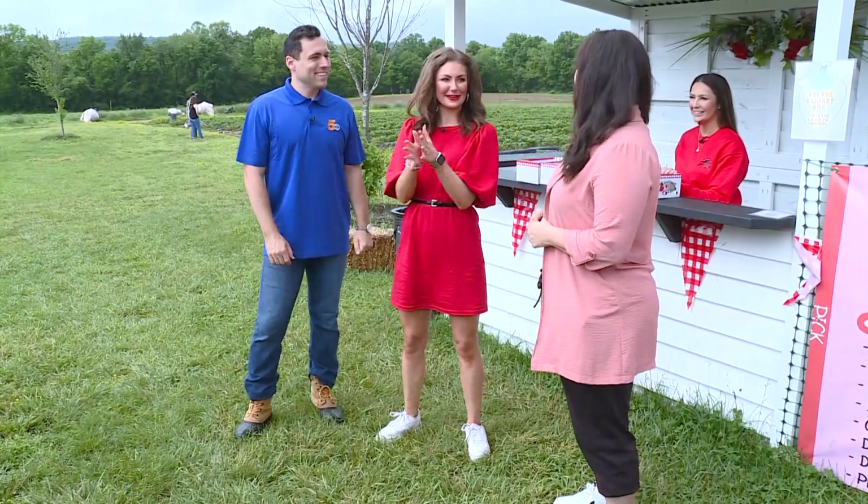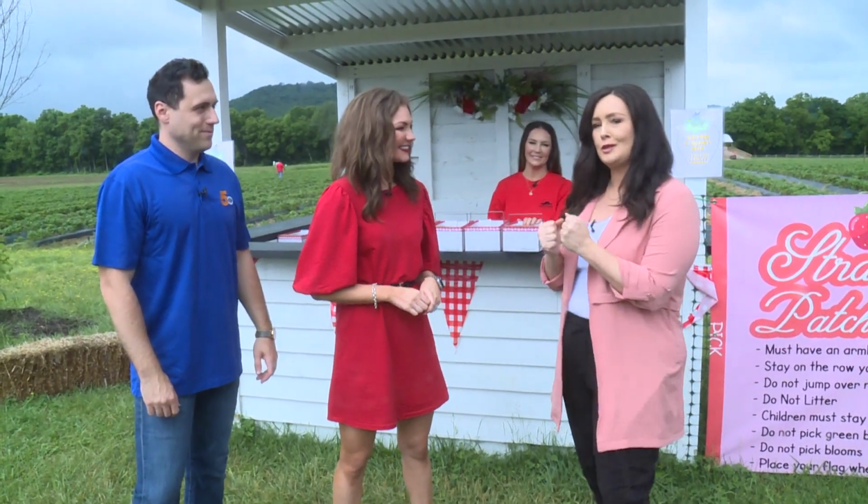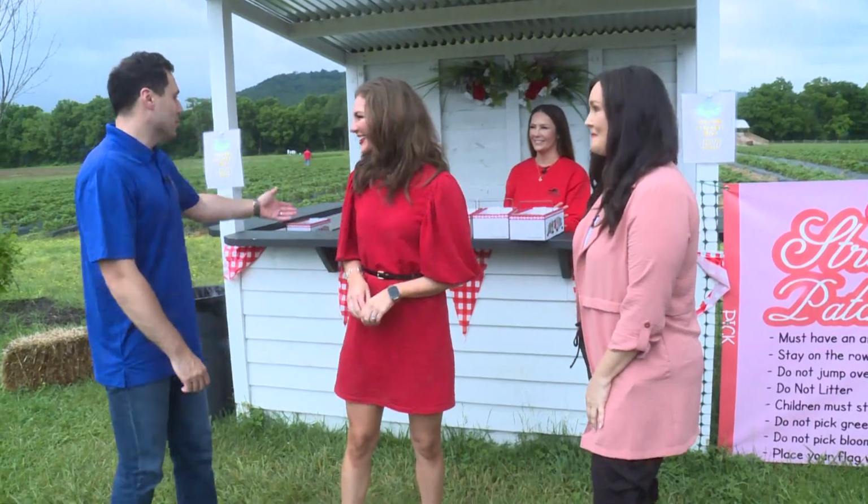Well, it's time to get picking. That's right, strawberries. We're gonna load up with some good strawberries. They're gonna be juicy and sweet, I'm sure. I just know it. Yeah, here we go. So these are our baskets.